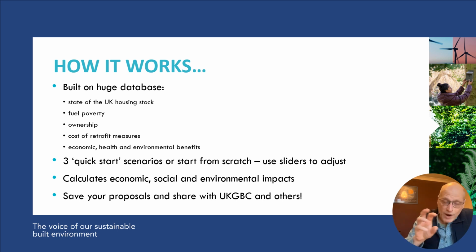Now, I'm going to take you very briefly through it, but the best thing to do is have a play. And I'll also just give you a sense of the kind of outputs that you'll be able to observe. But there's a few things to set up. We've kept it as simple as possible, but there are 3 quick start guides. So you don't have to start from scratch. You can start from some pre-assembled scenarios that you can then adjust from, should you wish.